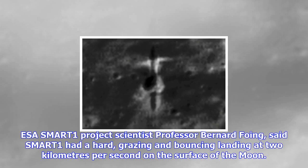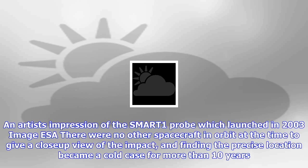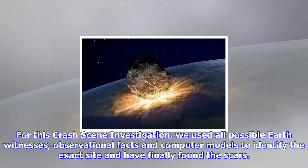For this crash scene investigation, we used all possible Earth witnesses, observational facts and computer models to identify the exact site, and have finally found the scars. The next steps will be to send a robotic investigator to examine the remains of the SMART-1 spacecraft body and wings of the solar arrays. The location is 34.262 degrees south and 46.193 degrees west, consistent with the coordinates of impact calculated initially.